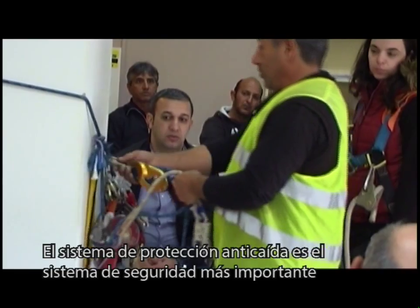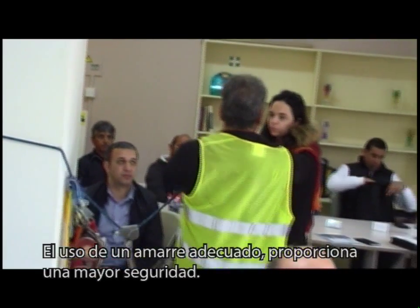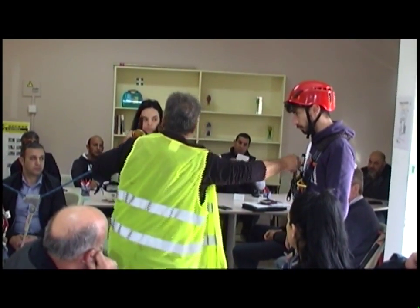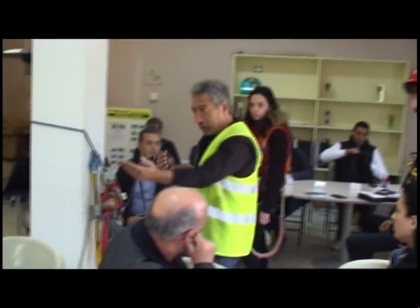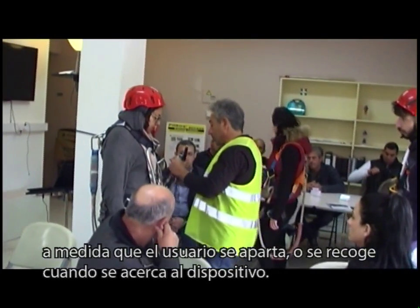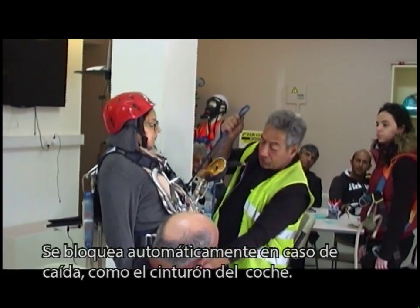The fall arrest system is the most important security system which the high-altitude worker has to use. Attaching the system to the appropriate link provides greater security. The internally wrapped rope in the fall arrest system unfolds as the user moves away, or it gets drawn when approaching the device. It also automatically locks when a fall occurs, similar to a car's seatbelt.